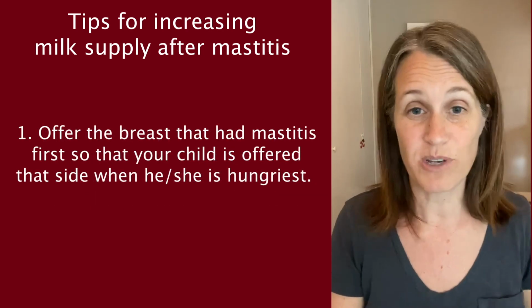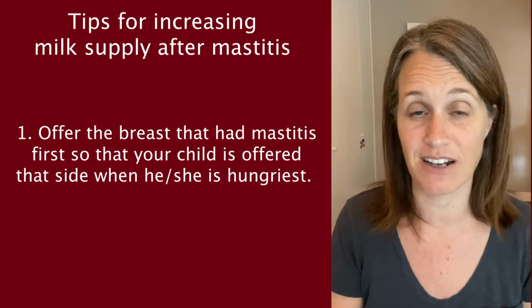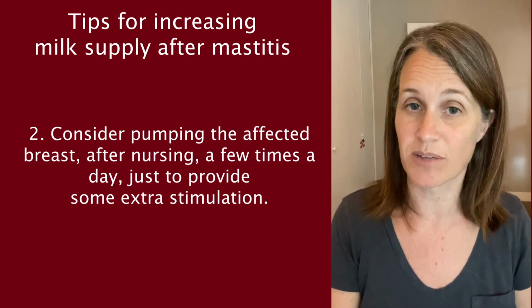Well, first, you can always latch your baby on the affected side first. And so that way they get on that side when they're hungriest and their suck is most effective. Two, you can always put a pump on after nursing to help provide some extra stimulation.